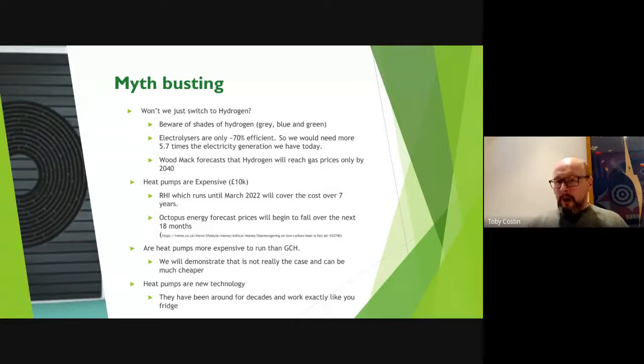Heat pumps are expensive to run compared with gas central heating. Again, we're going to show you standard numbers and show you what the running costs of the two things are. And that obviously was part of the poll, and some people, I think 3 or 4 people, said it's the running cost that I'm concerned about.